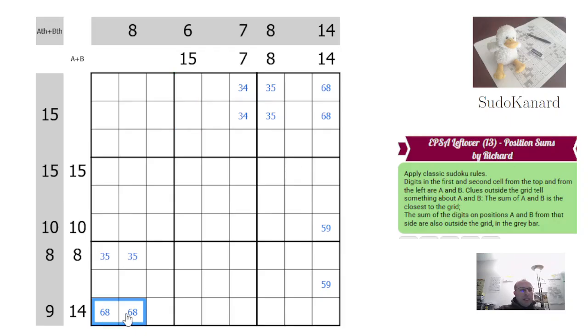And by the way, 6, 8, it means that this plus that sum to 9. They can still be 4 plus 5 or 2 plus 7. Except that 4 is not here, so that 5 is not here. This plus that is either 1, 7 or 2 and 6. 6 is not here, so 2, 6 or 1 and 7 in both cells.